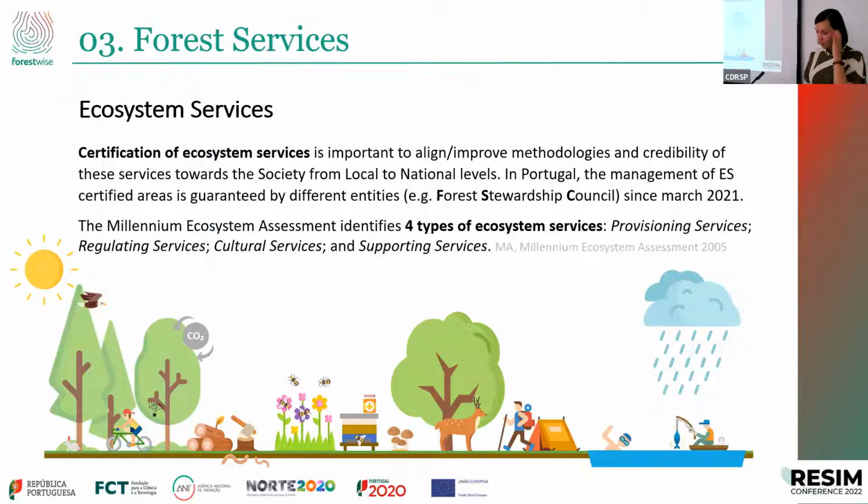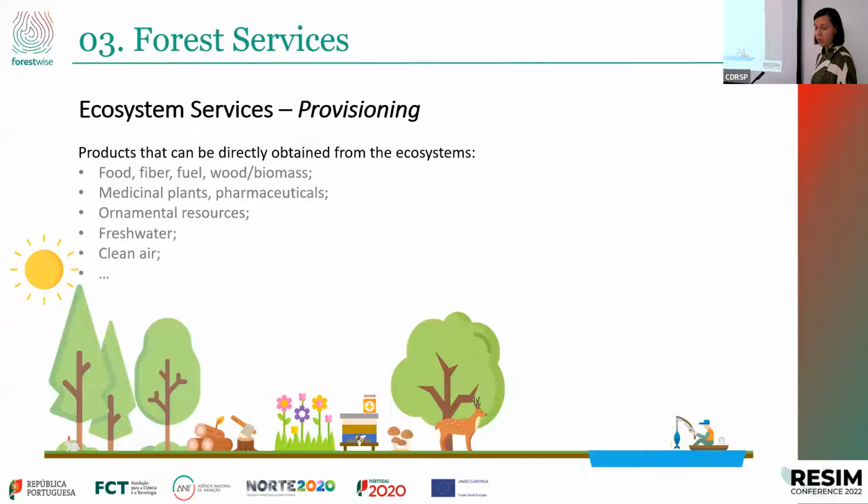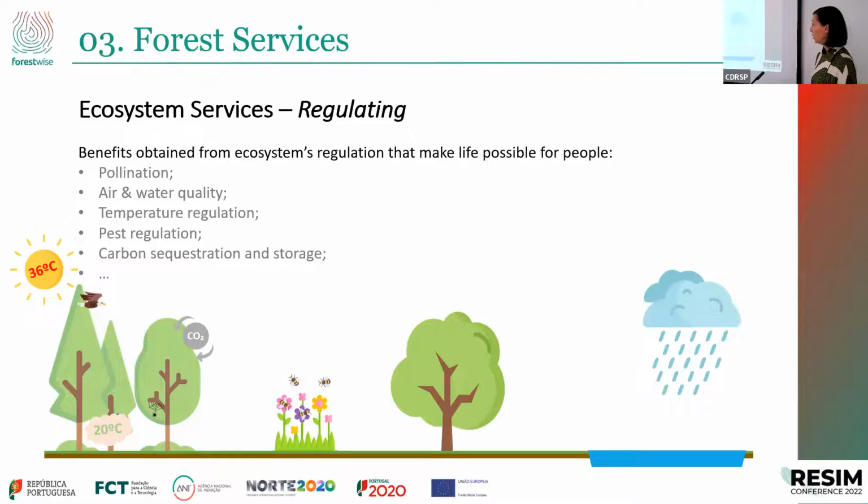So we have these 4 types of ecosystem services, which are the provisioning services, the regulation services, cultural services, and supporting services. So the provisioning services are the food, fiber, fuel, biomass, the medicinal plants, pharmaceuticals, fresh water, and clean air, all provided through the forests, all provided through these natural ecosystems.